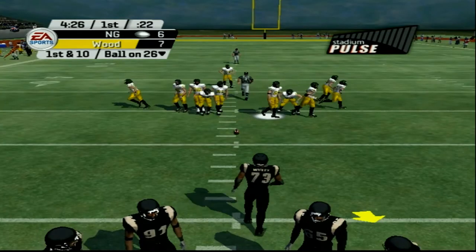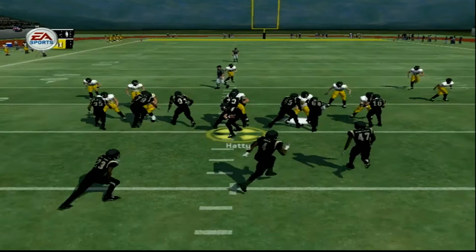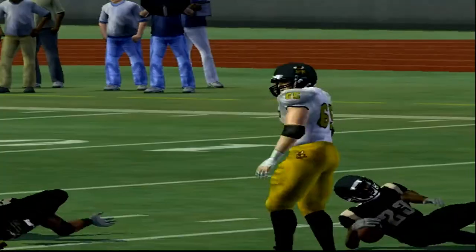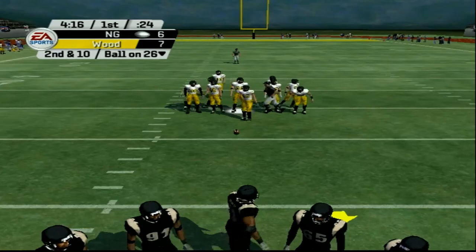They'll start this drive at the 26-yard line. The Saints take over at the 26-yard line. First and 10, they line up in a double tight set. And they got him for a loss. A loss on that one as he couldn't get past those big linemen. You got that right. They sacrificed their bodies in there and stuffed him.